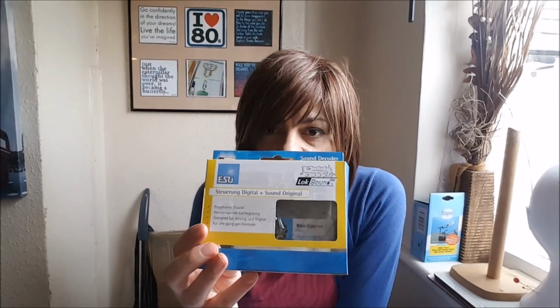But what I really went there for was to get this. For those of you who are not sure what it is, it's basically an ESU LokSound decoder, and this has come from DCC Coastal. When I went to Alton at the last show, I bought the Zimo speaker from him, which is now in my Class 67. He told me he was going to be at the Basingstoke Exhibition, so I was keen to see him because I wanted to get sound for my Class 66, and that is what I have done.